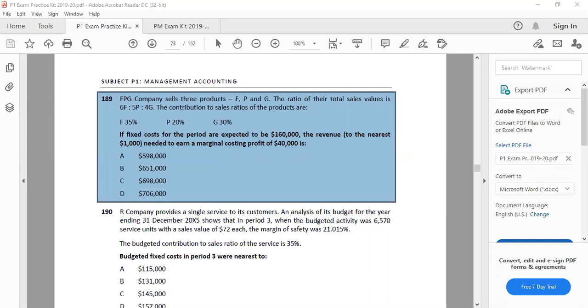So target sales is equal to fixed cost plus profit divided by. But here it is not just one product, there are three products. So this will become weighted average contribution to sales ratio. How to calculate what is weighted average contribution?